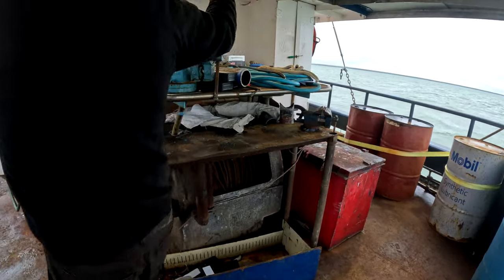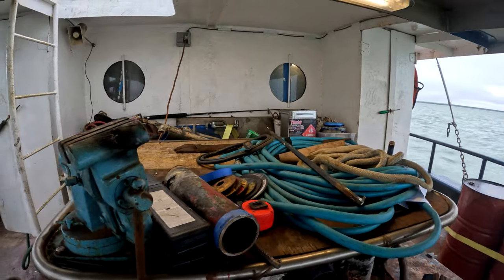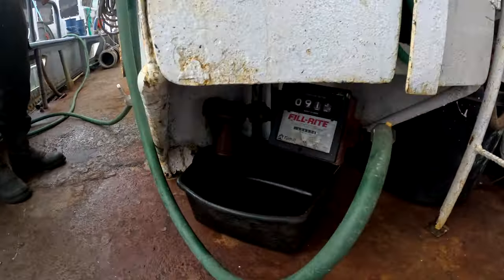These are the gas lockers, stainless steel. We're pumping fuel right now. But I hope that answered a lot of your questions.